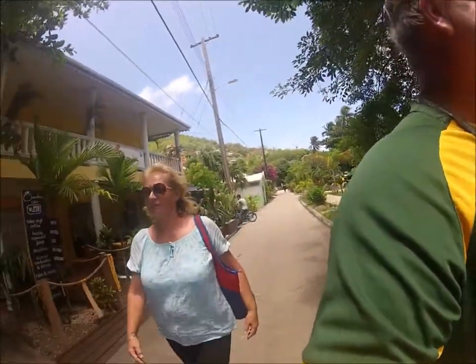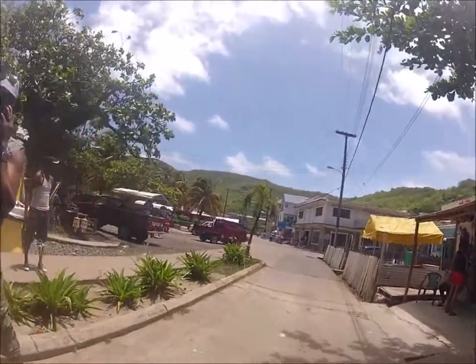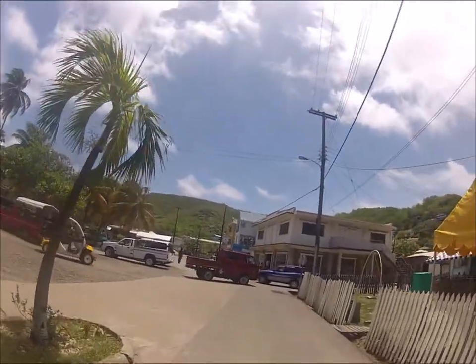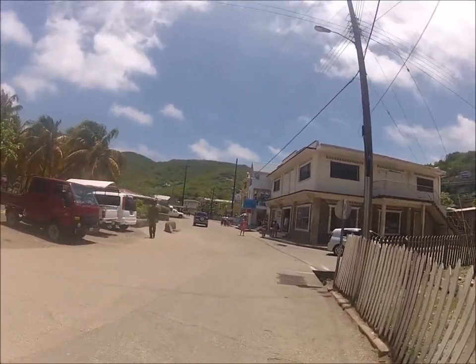Found everybody here quite friendly. The two-story white building just on the corner of this next intersection was the location where we found Customs and Immigration to conduct our clearance when we came in.